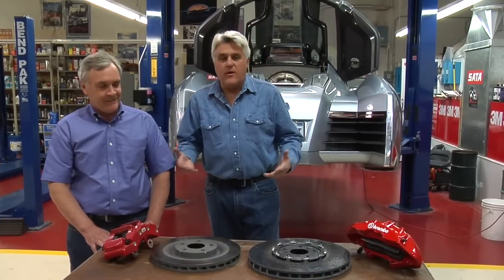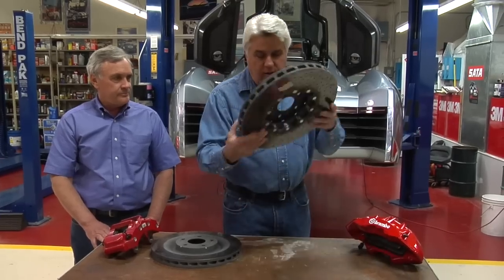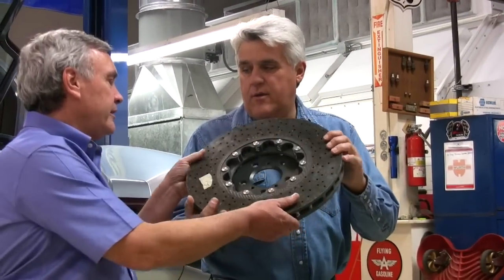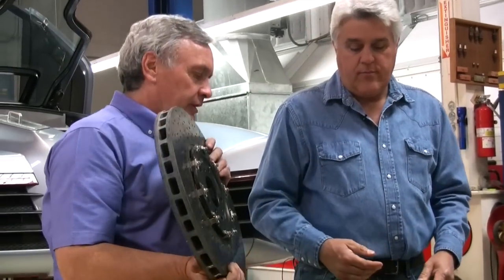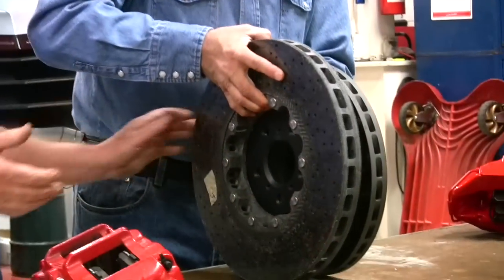So what do you do? You call the experts, of course, Brembo. And this is a carbon fiber. Look at this. This weighs about as much as a pizza tray. This thing is 13 pounds lighter than that disc. And look at the size difference right here.